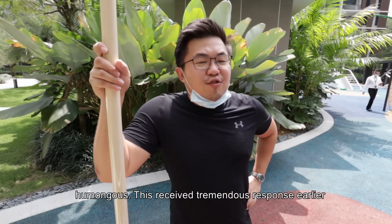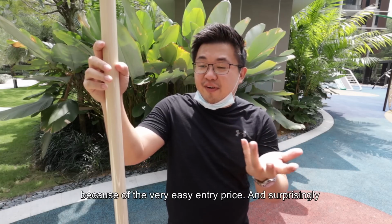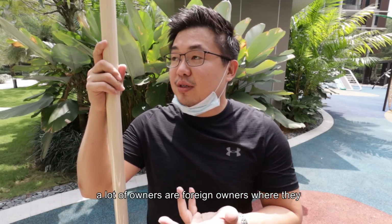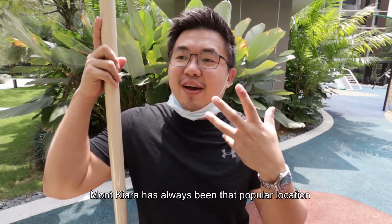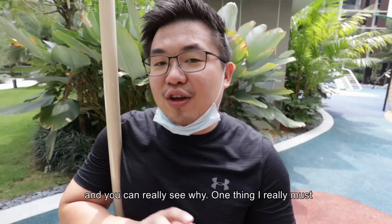This project received a tremendous response earlier because of the very easy entry price. Surprisingly, a lot of owners are actually foreign owners, coming from Hong Kong, China, Korea, Japan, and so on. It's not that surprising as well because Mont Kiara has always been a popular location if you think about expats moving to Malaysia. And you can really see why.